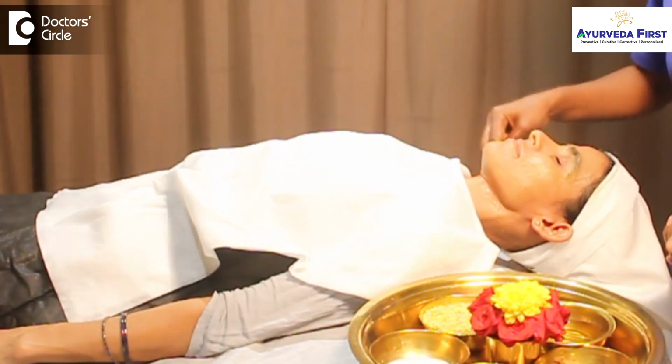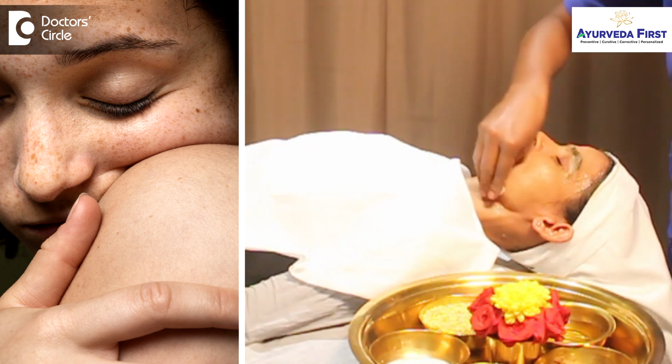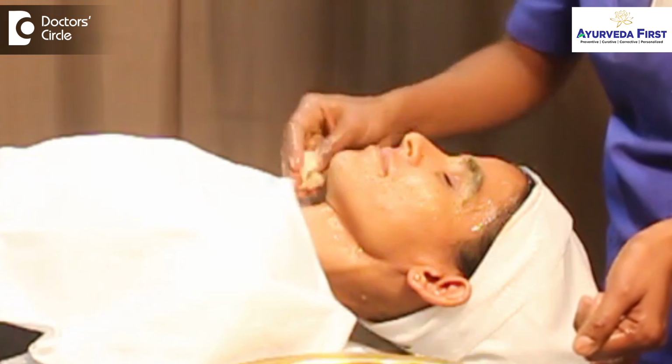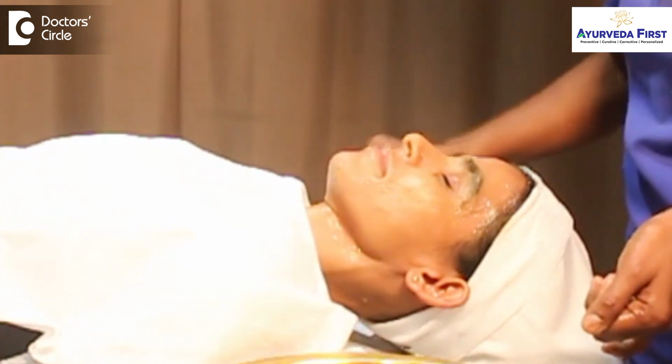The ubtan is done to remove even freckles and dark pigmentation. Regular use of ubtan at home can help later to maintain the skin tone, and the best part is it is completely chemical free. We move on to the next step.